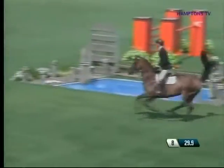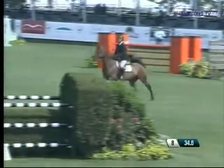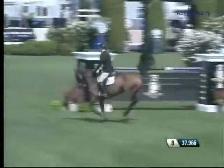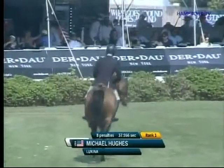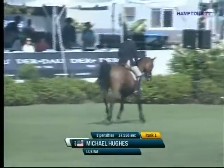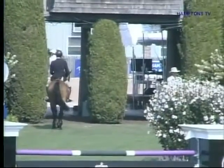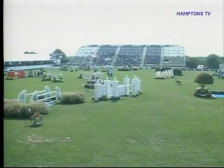But I'm sure that Michael feels the same way. Better to have gone out there and tried to win the class than to just go conservatively and lose, never even having tried to win. So it's a short jump off course. It's the original fences 1, 2, 3, and then there's an option of an inside turn to that red and black and white in and out, 9AB, and then 2 new jumps, a sharp right hand turn and a gallop to the last.